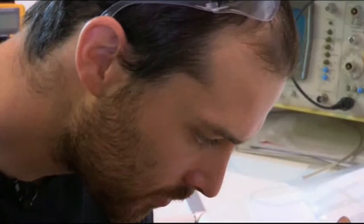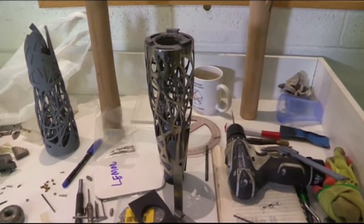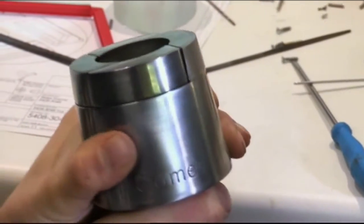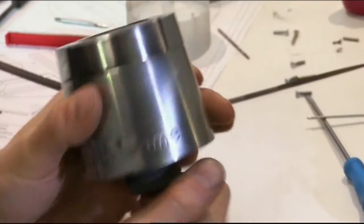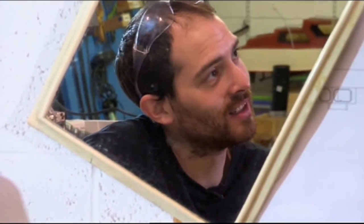All the parts have arrived from the external contractors, ready for assembly. But there's a problem. No, it's not going to, it's still too stiff, there's something else catching. This is a problem, you don't know whether it works or not until you've got it all together.